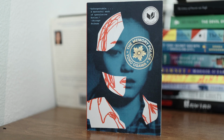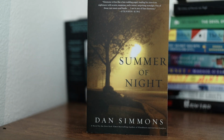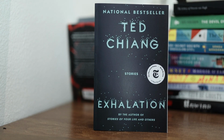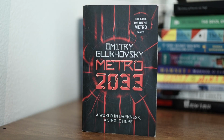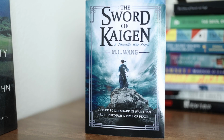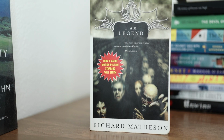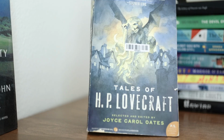Next to The Memory Police by Yoko Ogawa. Whereabouts by Jhumpa Lahiri. Summer of Night by Dan Simmons. We have Exhalation by Ted Chiang. Metro 2033 by Dmitry Glukhovsky. Sea of Tranquility by Emily St. John Mandel. Next to The Sword of Kaigen by M.L. Wang, we have A Thousand Splendid Suns. Next to I Am Legend by Richard Matheson. And lastly, a book I enjoy coming back to from time to time, Tales of H.P. Lovecraft.